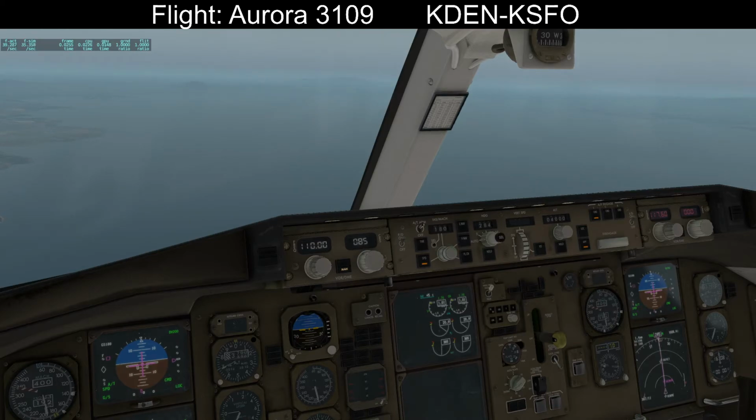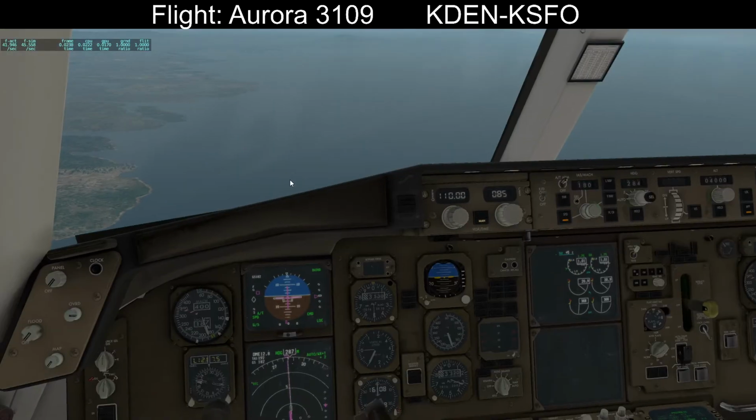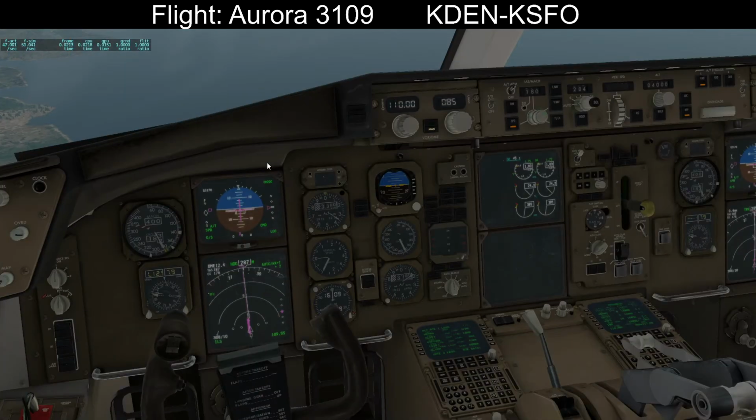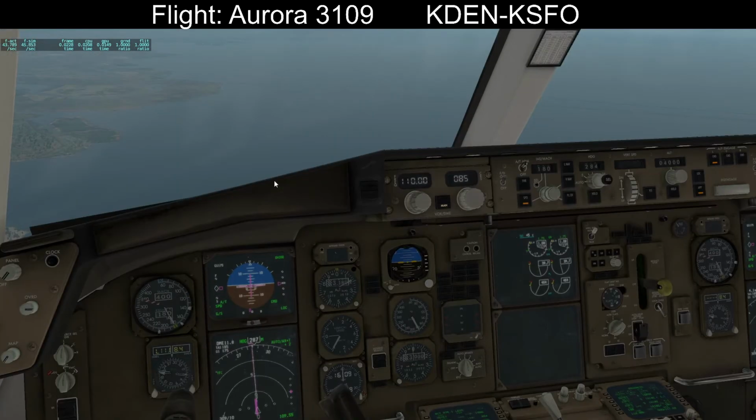Haven't heard anything off anybody on Unicom, so I think we have the airport. American's just taken off. American 1893. But that's airborne, and I haven't heard anything off anybody on Unicom, so we'll assume that it's clear until we know otherwise. Obviously, we've informed everyone else of our intentions, that's the word. So everyone should know what I'm doing.